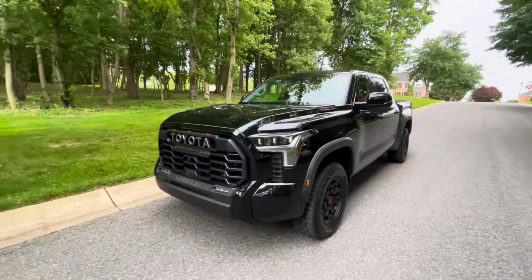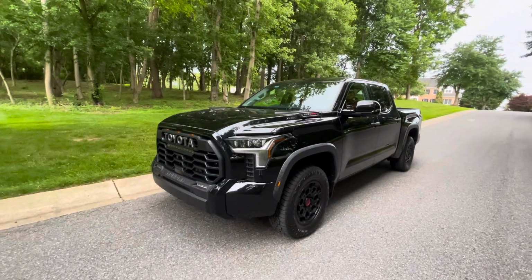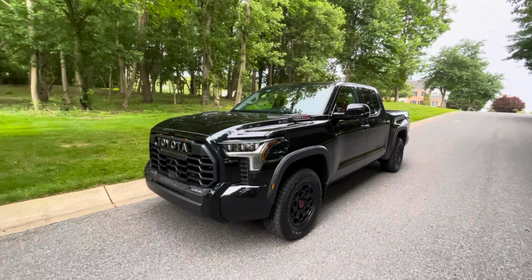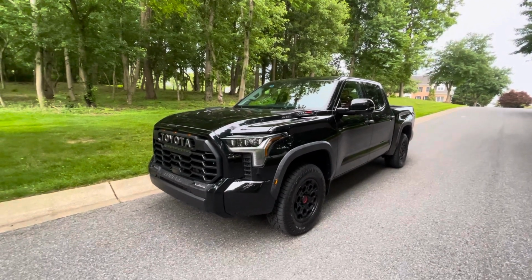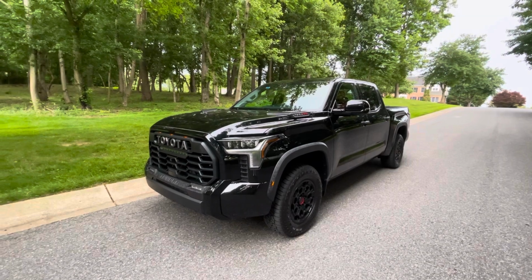So I'm going to take you for a quick spin in this and offer my initial impressions of it. A lot more to follow, of course, outside of this video, as I had this for a week from Toyota, but I wanted to voice my thoughts as I get behind the wheel and drive it.